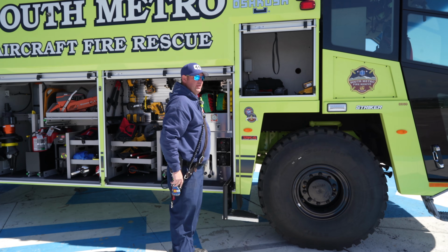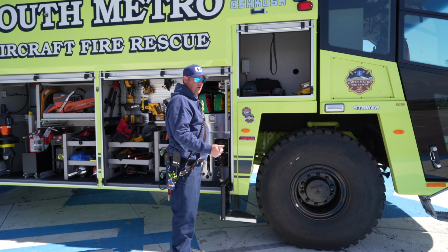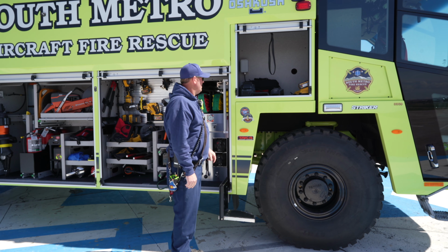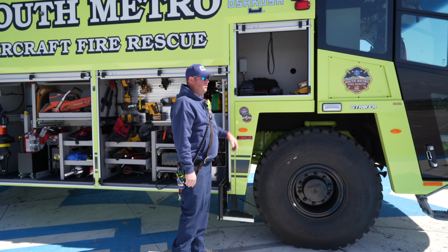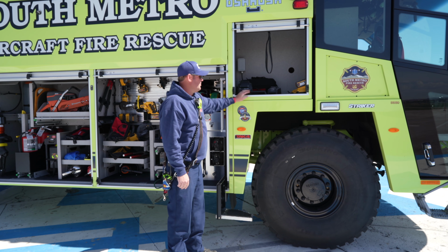Currently, it's just pretty open. We've got an extraction bag that has a bunch of different tourniquets and some medical supplies in it. And then our chargers for all of our DeWalts, our scene lights, and then the combi tool.